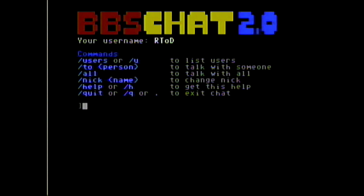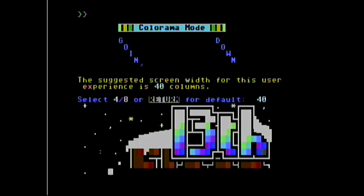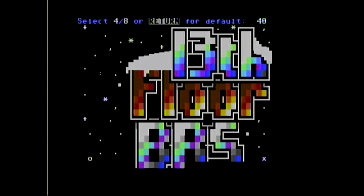The last BBS we're going to look at is the 13th floor. Now, in my opinion, I think this is one of the more enjoyable ones and probably the most mature BBS. I know somebody's going to correct me in the comments, and that's fine because there's a lot of BBSs that I haven't explored yet. I am going to speed this up because the 13th floor has a long login sequence, and you actually do have to log in. You get a username and password, but that's not bad.